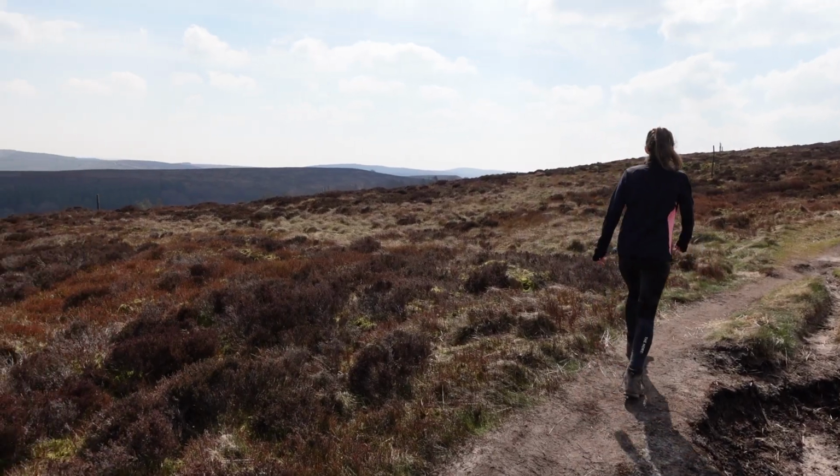And if you're into climbing, Windgather Rocks is a really good spot for going for a climb. Lots of different routes and crags to go up. It's a really popular place to go climbing. There's quite a few there just then. And like I said, heading up to Shining Tor now, and I'll catch up with you at the top at the trig point.